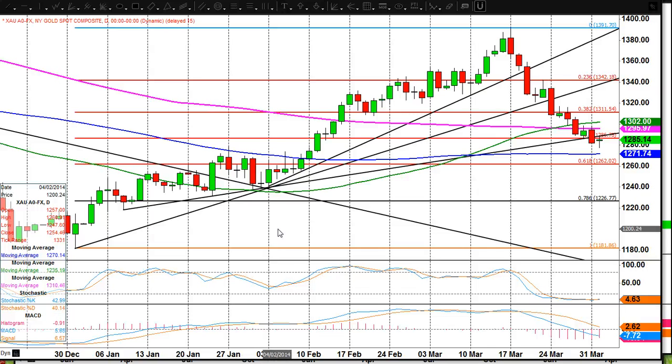It's Tuesday, the 1st of April 2014. We're looking at a daily chart of gold. You can see that gold bottomed out at the 1182, 1183 area at the end of December, and we've had a really good rally right through to the middle of March.